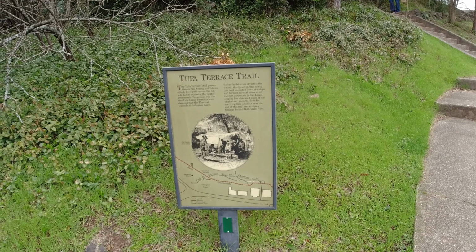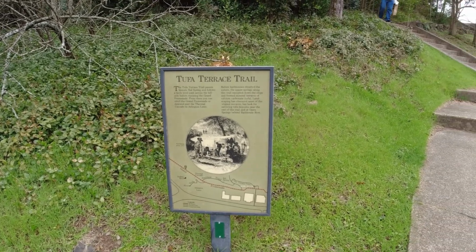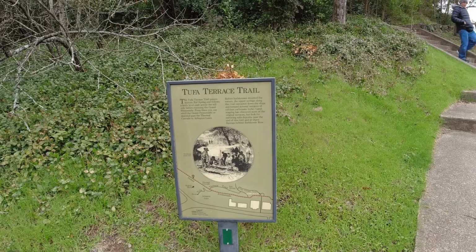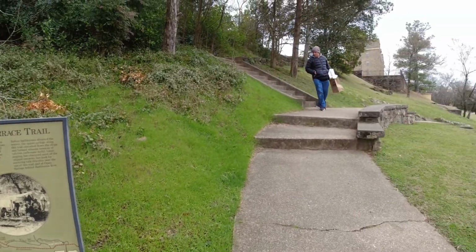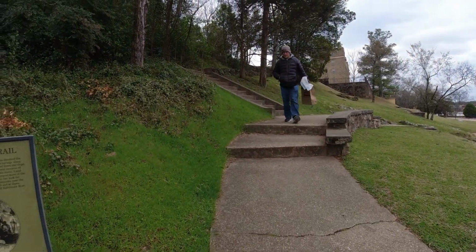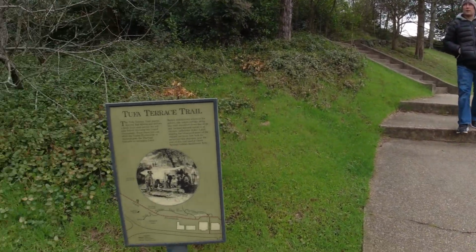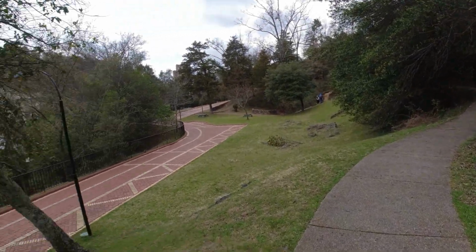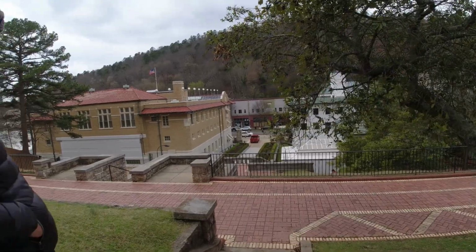I want to point out that Ryan was right and I was wrong, because we had stopped at this sign and we were like, no, that's not right, that's not right. But if we would have taken those stairs up, it would have taken us exactly to the shortcut trail instead of going down this way, which took us to the peak trail. So either way, we got up to the top of the mountain, we went up one way and down the other.